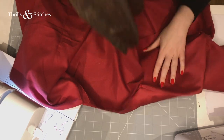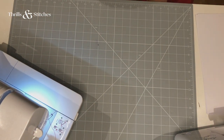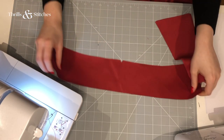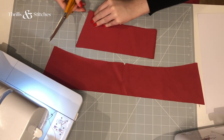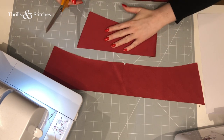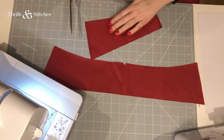Okay guys, we have lining, we have shell. Before we join them together, what we also need is the collar. Right, so we have the collar, we have two pieces to overturn the collar. I'm taking one of the pieces and I'm gonna cut it a little bit smaller than the other one, just a tiny bit.